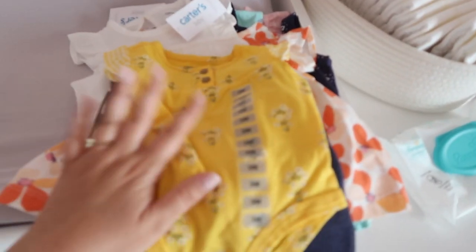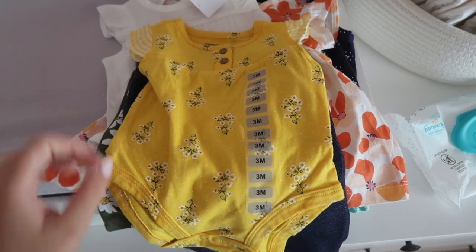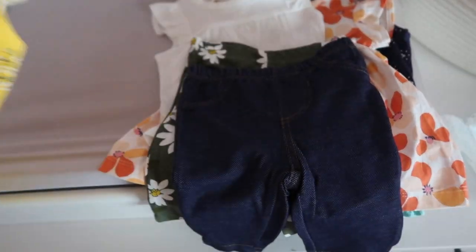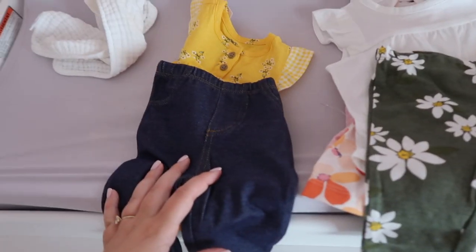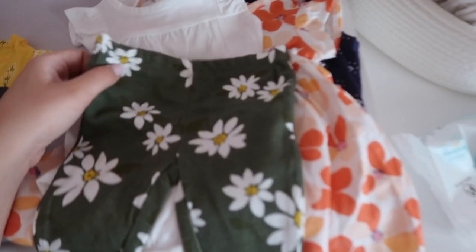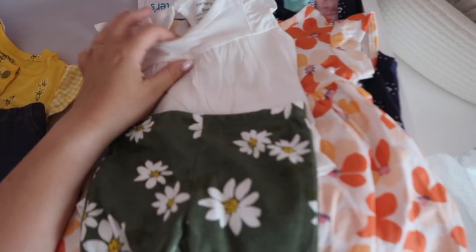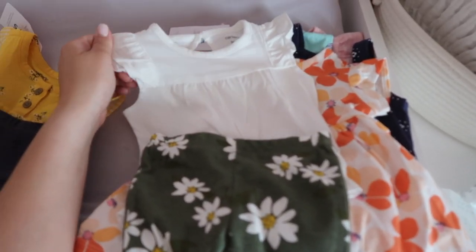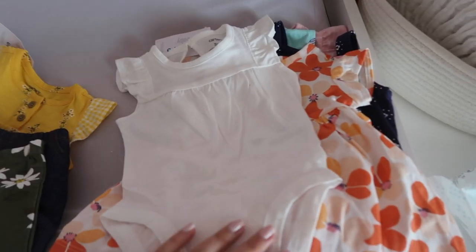Okay, I want to show you guys what Sam got her from Carter's. I literally just woke up, but I thought I'd show you guys because this is all super cute. The first thing is like this yellow onesie. Came with the jeans. Cute, right? Then it's this like little green outfit. Green and white came with this onesie. And this is really nice because I could pair this with like the jeans or like any other pant that she has. So she got that.